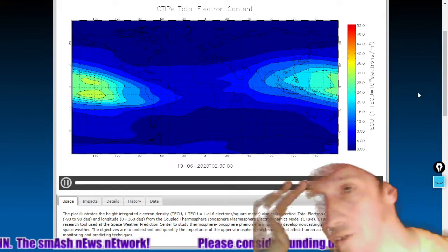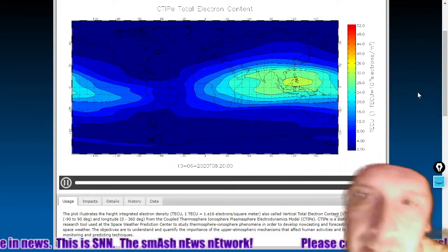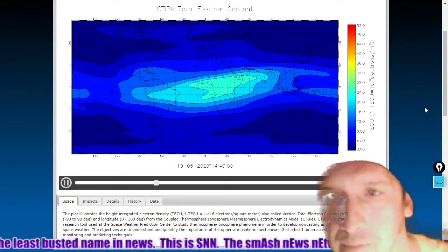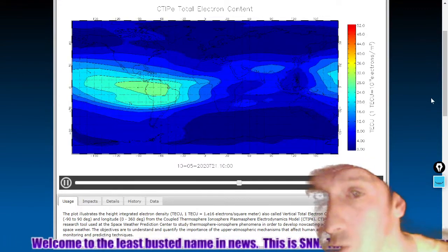And we see very, very large electron bands here, practically connecting here at nighttime. Very large bands of electrons, lots of electrons up there. Expect major GPS errors around the equator at noontime.